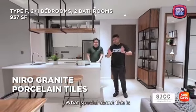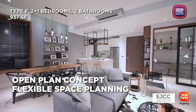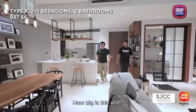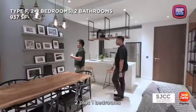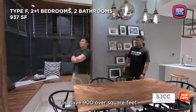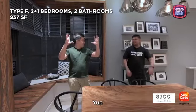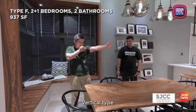And what's special about this is you have your dining and living next to each other. So you get this wide feel, more like a bungalow style versus a terrace where it's long and narrow. It's very spacious. Everything's very open. How big is this unit? This is 937 square feet, 2 plus 1 bedroom. At 900-over square feet, it's very rare you get a horizontal layout. Usually it's those big units that you get this kind of feel. Usually it's a very straight, vertical type.